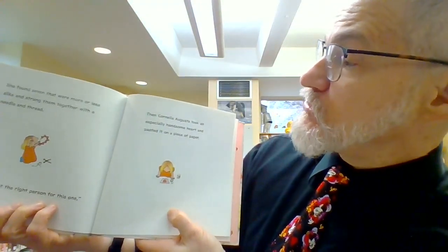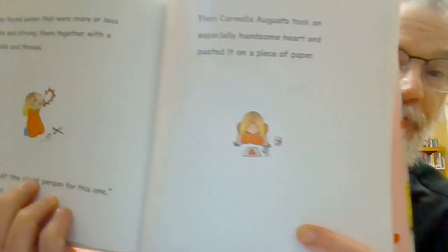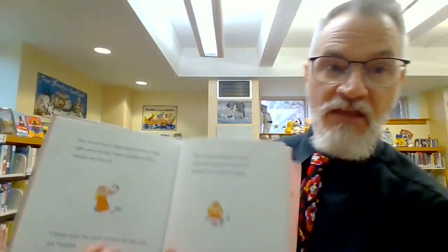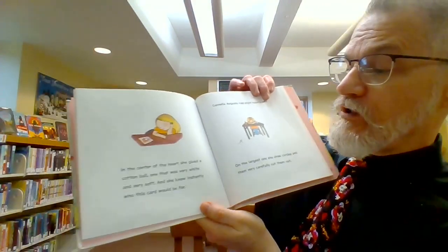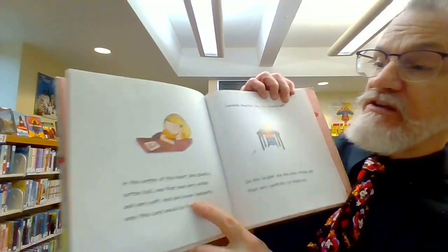Then Cornelia Augusta took an especially handsome heart and pasted it on a piece of paper. Have you ever made a Valentine before? You should give it a try. In the center of the heart, she glued a cotton ball, one that was very white and very soft, and she knew instantly who this card would be for.